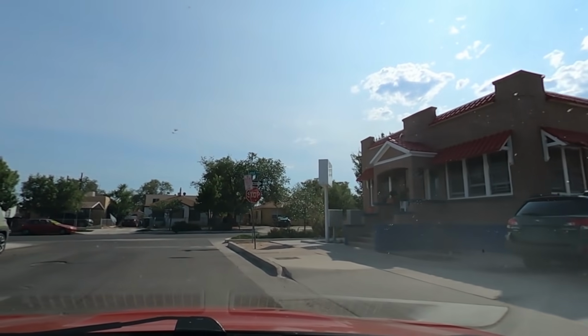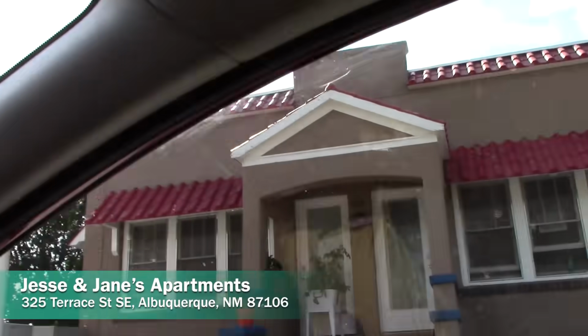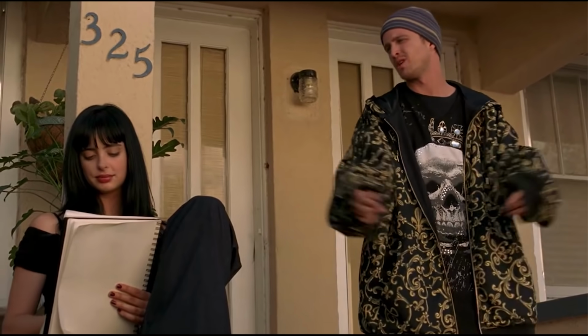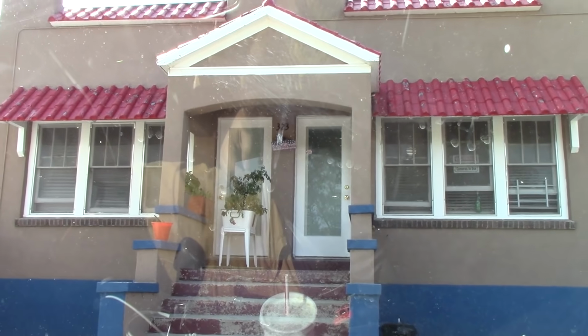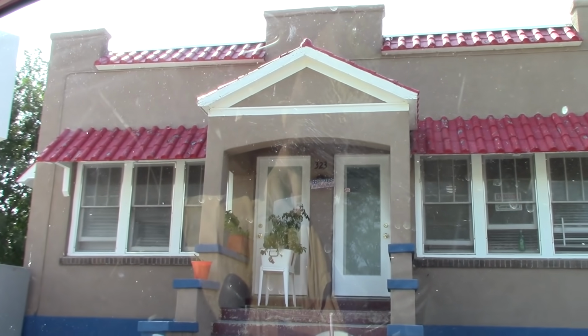Pulling up on the right here, you will recognize this as Jesse and Jane's apartment. There's the little stoop where they used to sneak cigarettes together and secretly hold hands. The love story for the ages. And a sweet little house, too.